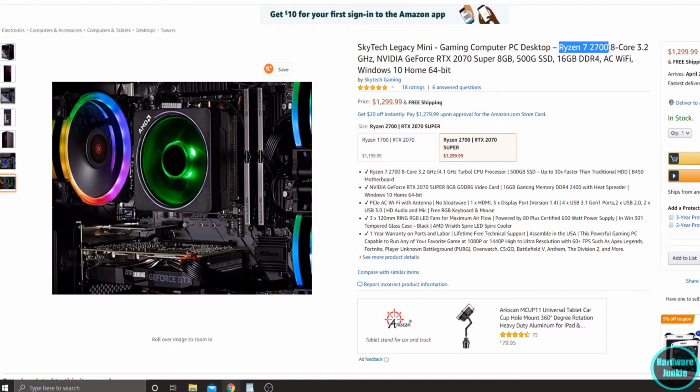Like I talked about in the beginning, Ryzen performance in general is very heavily tied to the memory speed, and on this specific system, it runs at 2400 megahertz. That is the next worst speed that you can get on DDR4. The lowest speed that you can buy is 2133 megahertz, and then it goes up to 2400 megahertz. This is the second worst speed that you can get in DDR4 memory.